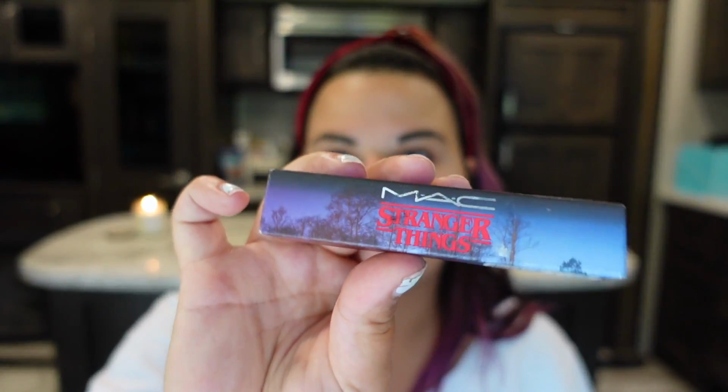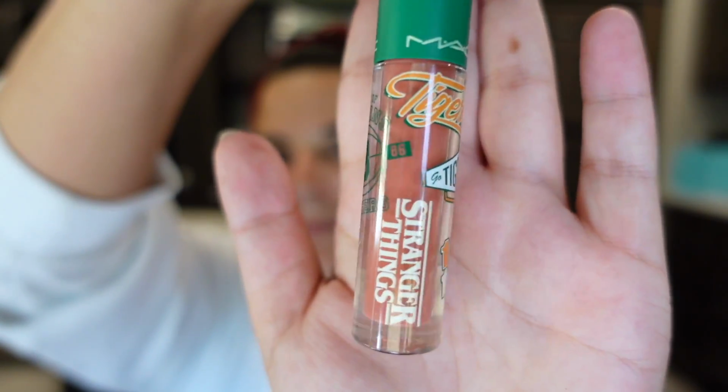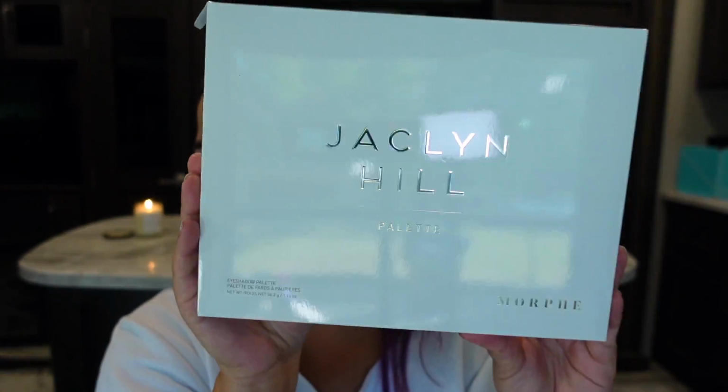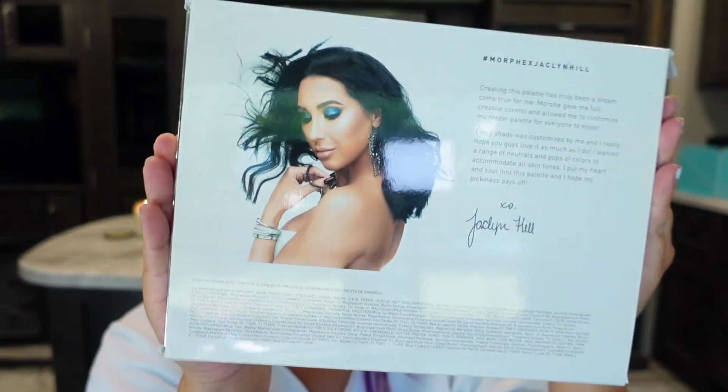Okay, so before we start, we'll do a little haul of everything. This one's a pretty natural color, and I got one from my best friend too, because look how cute. Some lashes, and then the palette. I am so excited. I've been using the mini for years. Okay, let me bring you in a little unnecessarily close to my no makeup face.